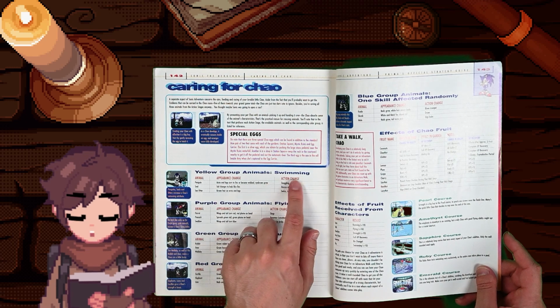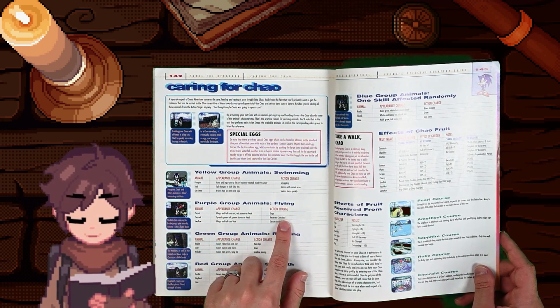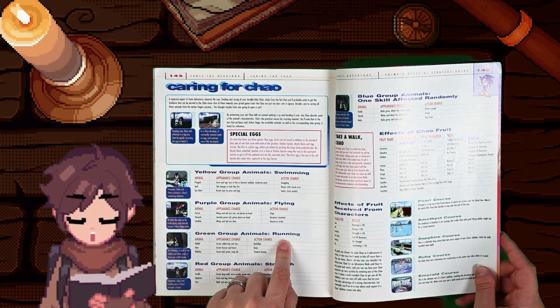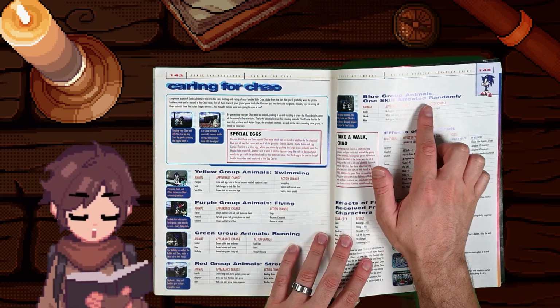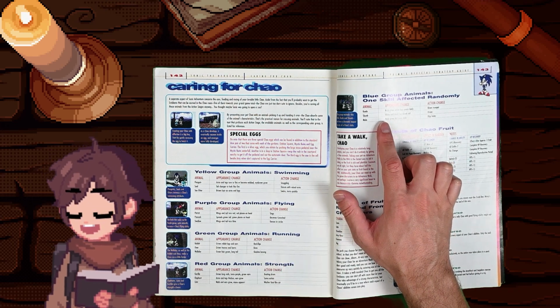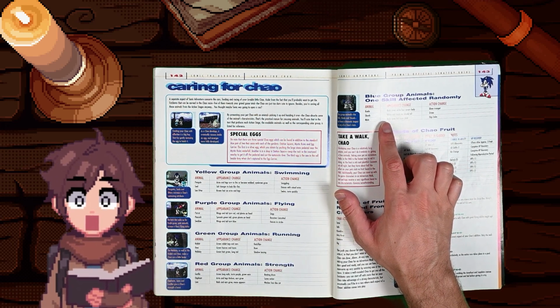Yellow animals are swimming. Purple animals are flying. Green animals running. Red group animals strength. Blue group animals, one skill affected randomly. Oh, okay. Now I understand.